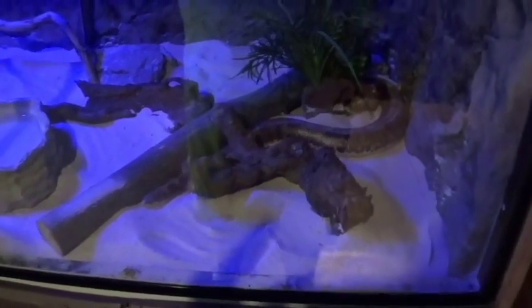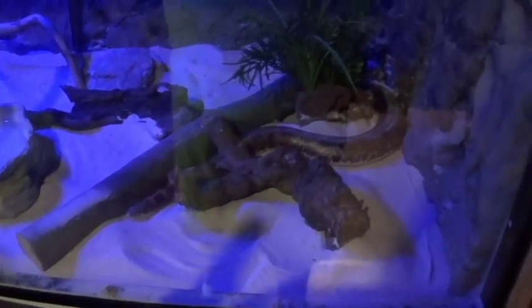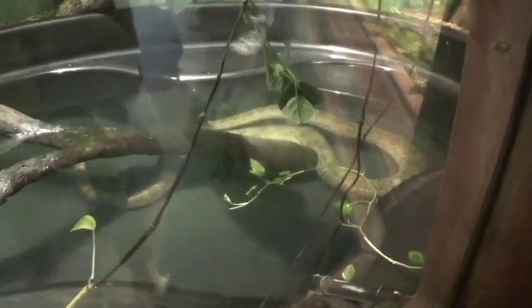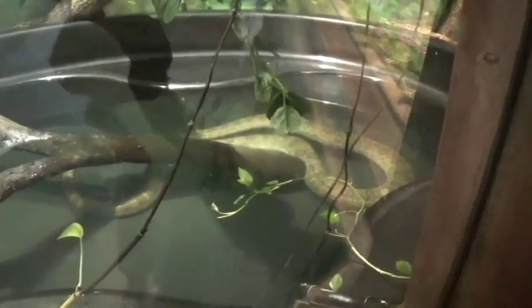That is a sand boa. These snakes like to stay in the sand a lot. That is a green anaconda. These anacondas are big and they can bite you and eat you or squeeze you and everything. Just be careful.